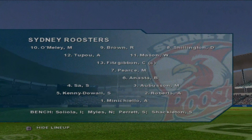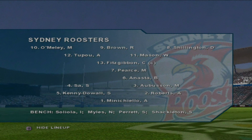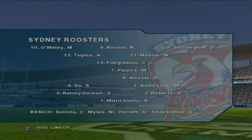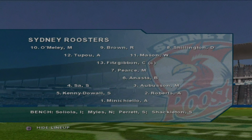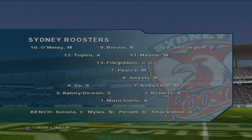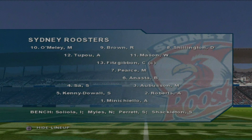Good afternoon, footy fans. We're at the Sydney Football Stadium. Ideal conditions this afternoon. It's a fairly even matchup today. Anything could happen. The Sydney Roosters locking horns with the Brisbane Broncos.